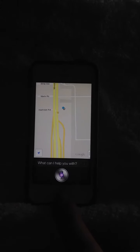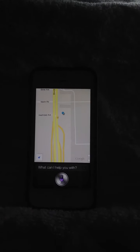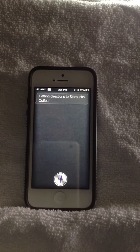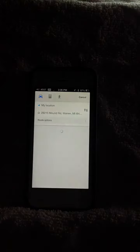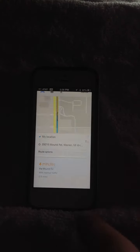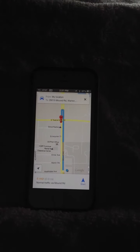Give me directions to the nearest coffee shop. Getting directions to Starbucks Coffee. Instead of going into Apple Maps, it goes into Google Maps. And I find that very, very useful. Again, this tweak is called Maps Opener. You find that in Cydia.